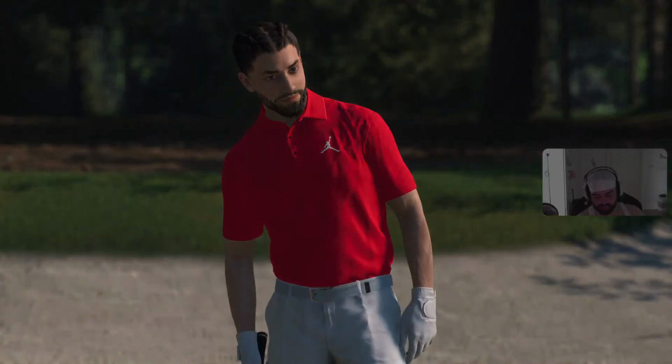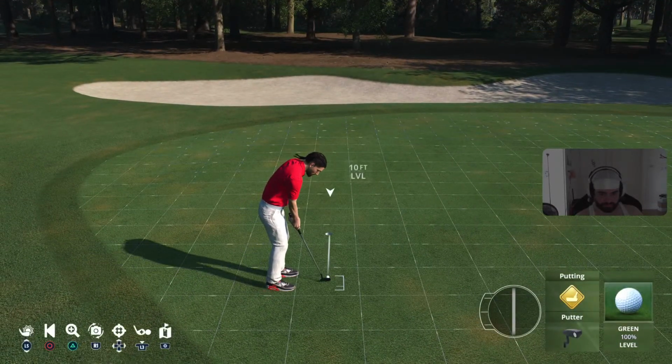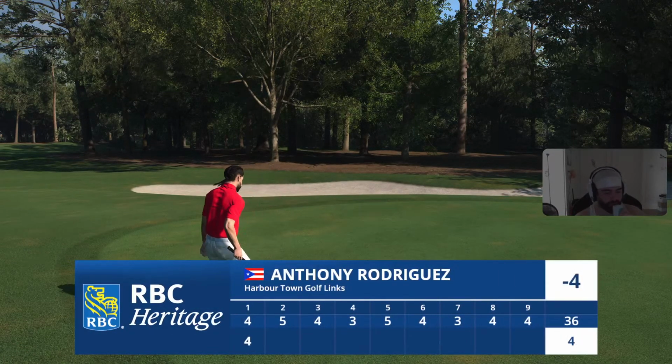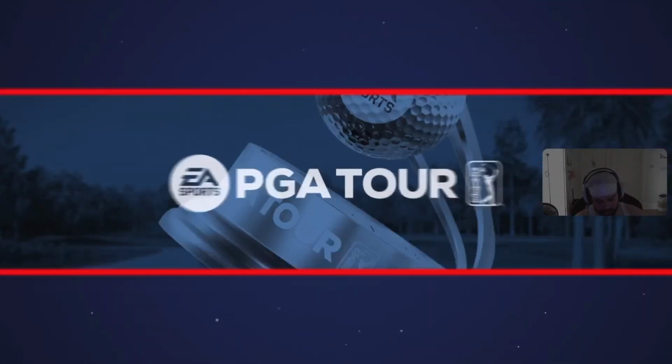Boy, that was on an aggressive line. Couldn't quite get it to stop, and that will be left for par. Well done. That is in for a par here at the first, and he'll remain at 4 under.